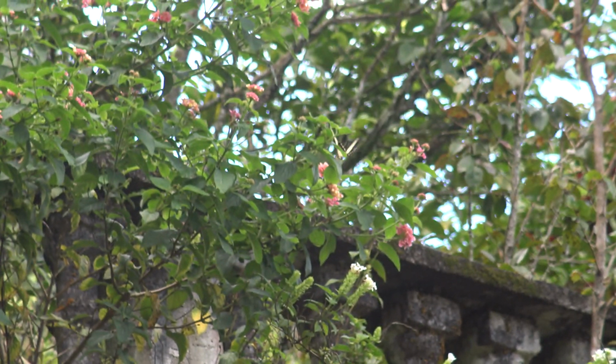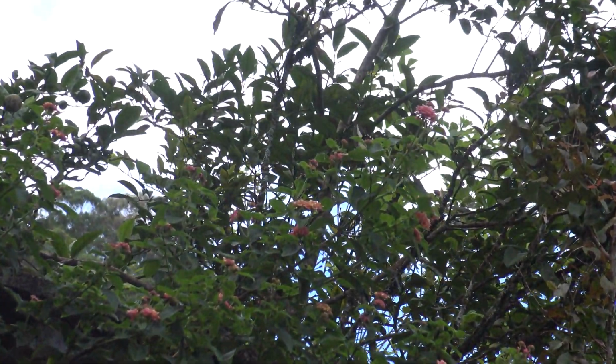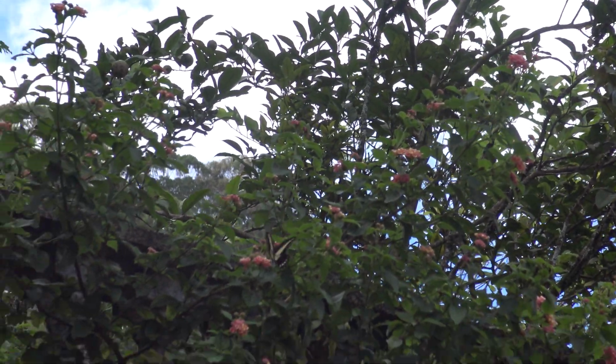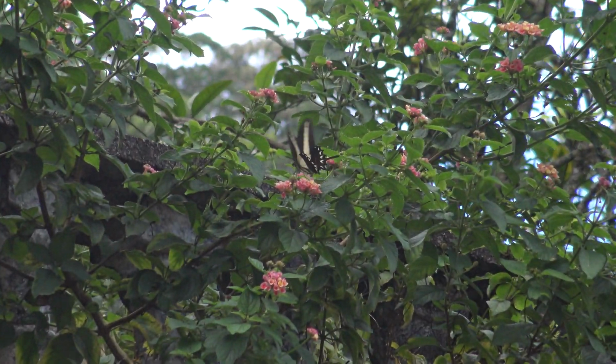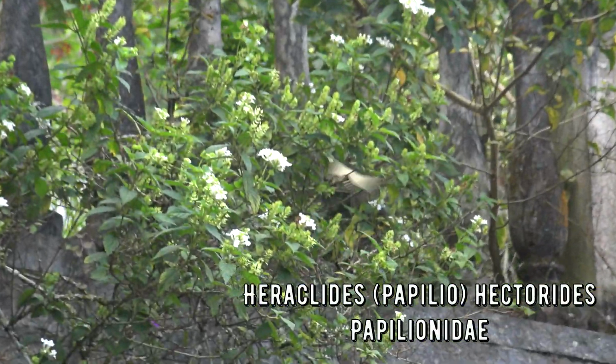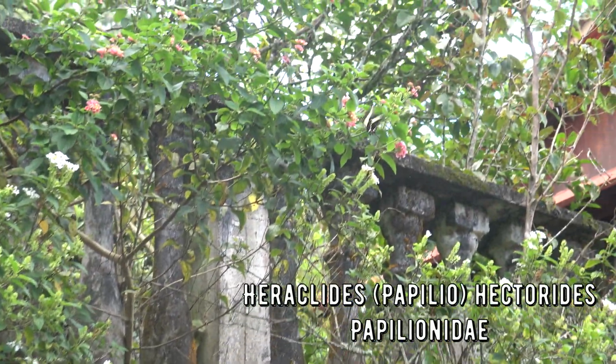The female looks like a paridis. You've never seen it, George? Huh? You've never seen it? Whoa, it's still very early in the morning, but the first butterfly is already spotted, and it's a rare one. Heraclides hectoridis. A new observation for me.